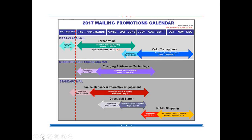Yep. The opportunity is there to add that business reply piece. I would encourage folks, if they use envelopes, to go ahead and sign up just to be safe in case they might want to use it later. Exactly. And we can help you get that. Where would we sign up for that?